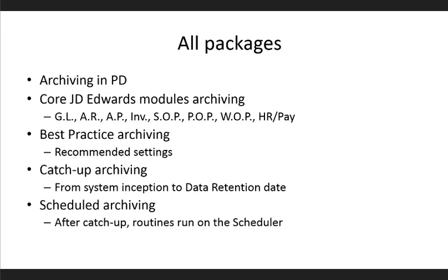We go through and use best practice archiving, so the recommended settings that we've got from using Purge-it over the past 13 or 14 years. So there are recommended options for all of the different processing options in the purge and archive processes, and during the kickoff workshops we'll go through each one of those and say this is what we've got, this is why we're setting it, and this is how it links into your data as well. So we'll look at your data, see whether you've got records in particular tables, and then set the processing options accordingly.